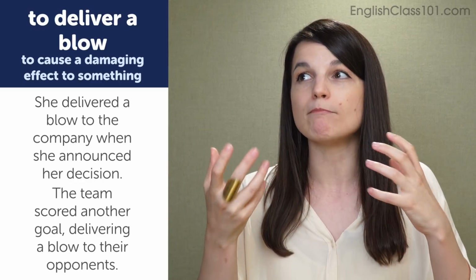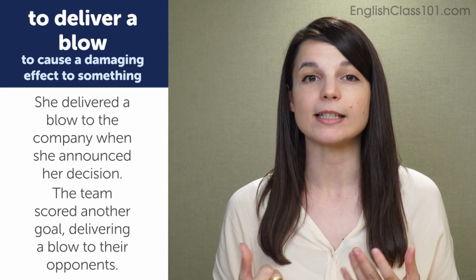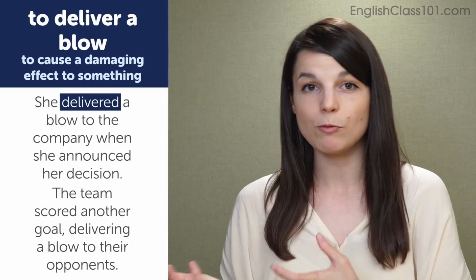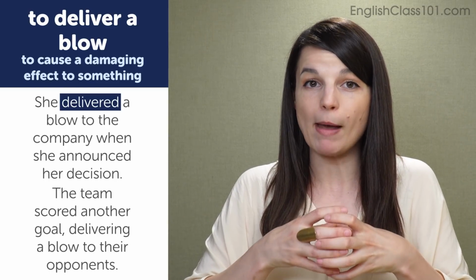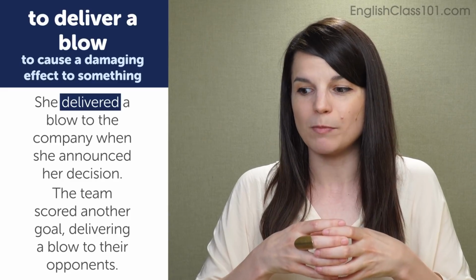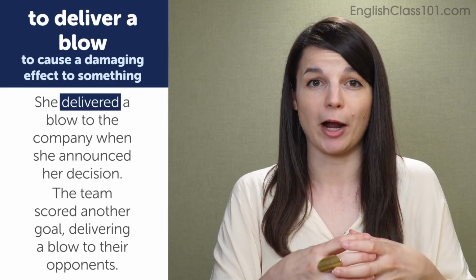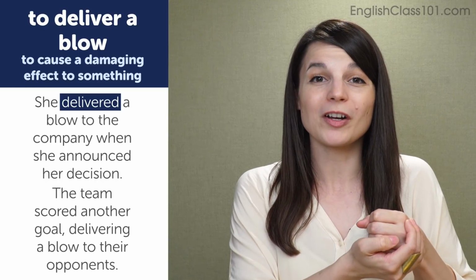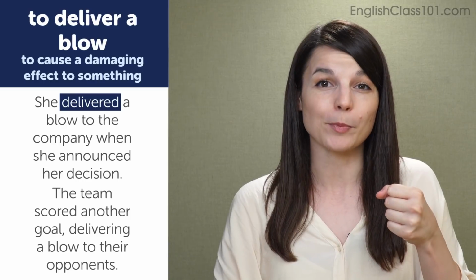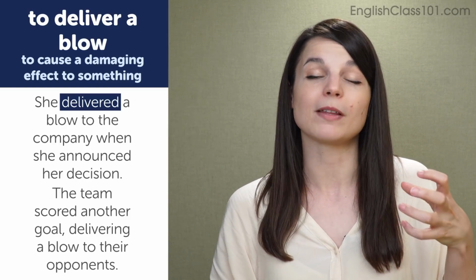It's more like mental or emotional damage. In the first example sentence, she delivered a blow to the company with her decision. That means she made a decision and that somehow damaged her company. So maybe she was like the CEO or a top management person at her company. She decides to quit. And she's a very valuable worker, so it's damaging to the company. Physically not damaging, but the company loses something important.